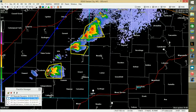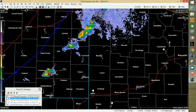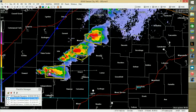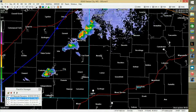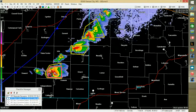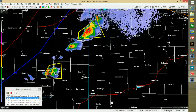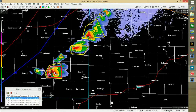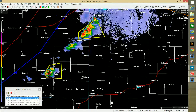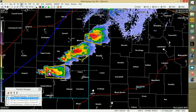So we're going to do one more update, and after this update, we're going to call it a night because tomorrow is going to be a big day. We knew that we were going to see hail and the potential for some tornadic activity tonight in eastern parts of Kansas, but these are getting so close to the border. We're going to call it a night. Let's update it one more time, and then take a look at the velocities and see if we have anything significantly dangerous out there.